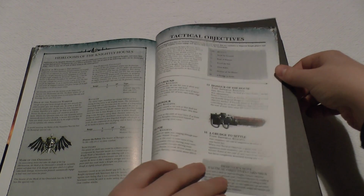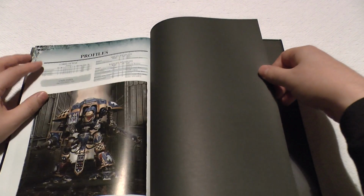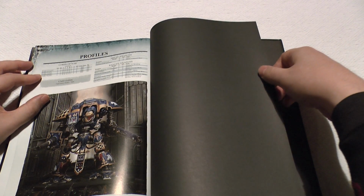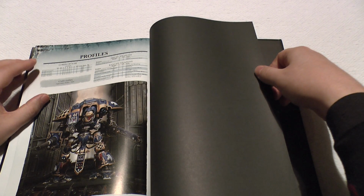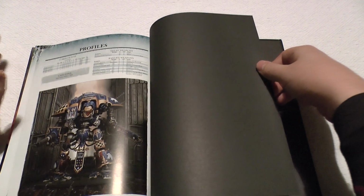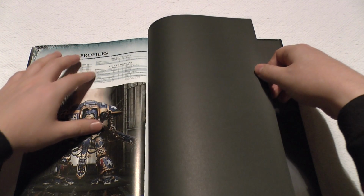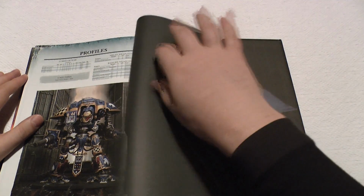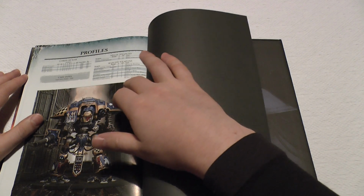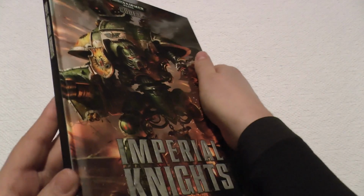Tactical objectives, I won't talk about them. And then finally you've got the profiles at the back. So you've got all of the 5 Knights there, and they've all got exactly the same stats. What's the point? And then the melee weapons too, and then you've got your 9 different weapons, I think, that is there.